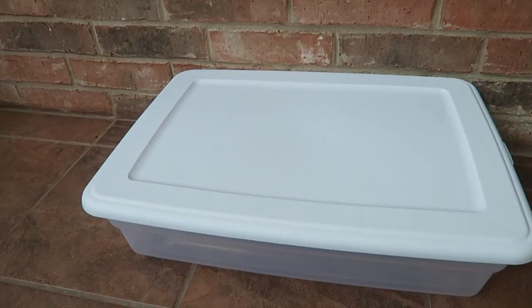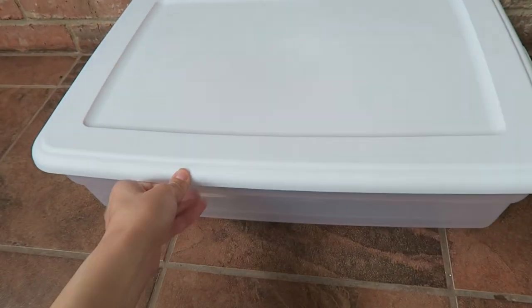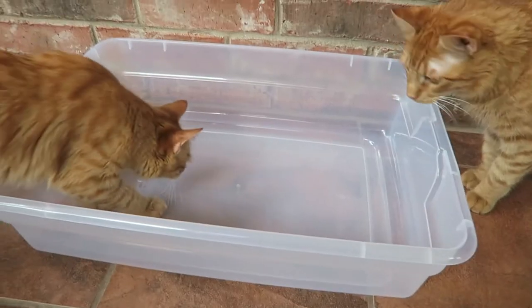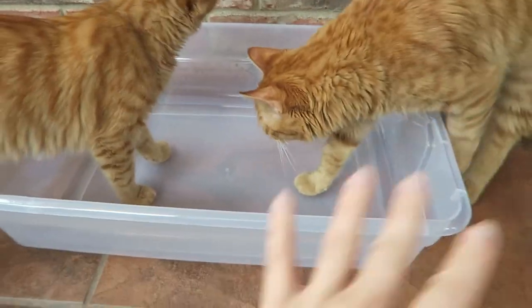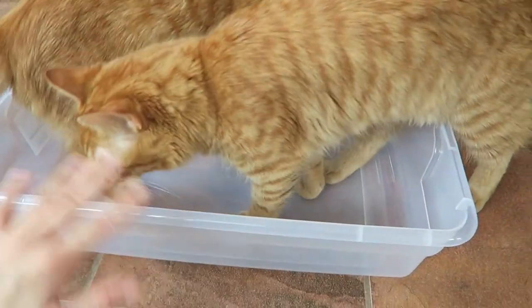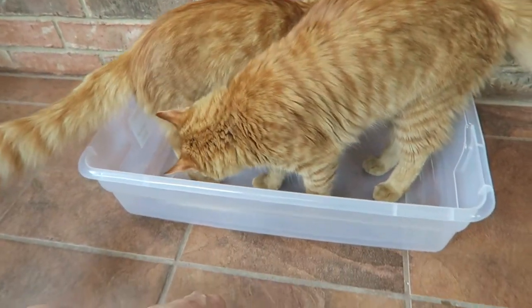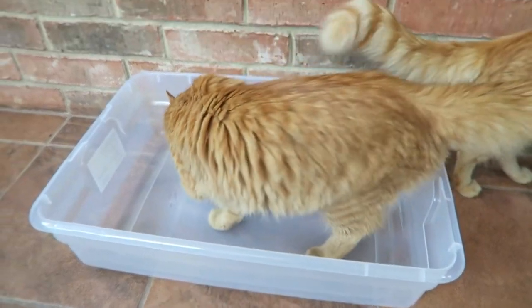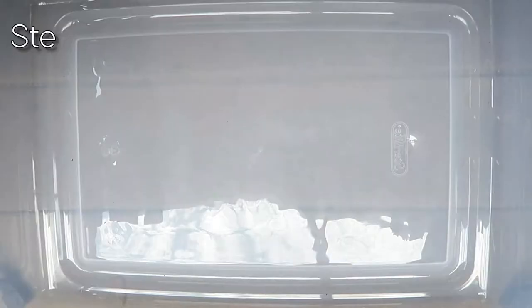So for the actual cat bed, what I did was just buy one of these plastic containers. They were about $5 at the store. Basically what I'm gonna do is just line the bottom with rocks and then put dirt and then the grass seeds, and hopefully it'll act like a bed. They already like it, even without the cat grass.